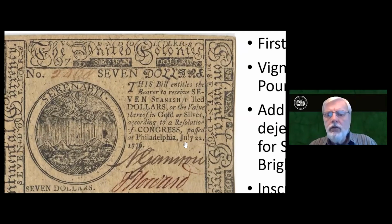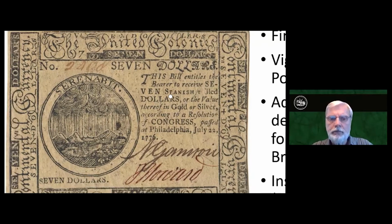Okay, so the date on this is July 1776, but note this is the second issue, because it was originally issued on May 10th, 1775, the first printing of it. You'll notice up here, it says the United Colonies. So even at this date, July of 1776, we were calling ourselves the United Colonies, not the United States. That's an interesting part, and I'll show you where it changed later on in the presentation.